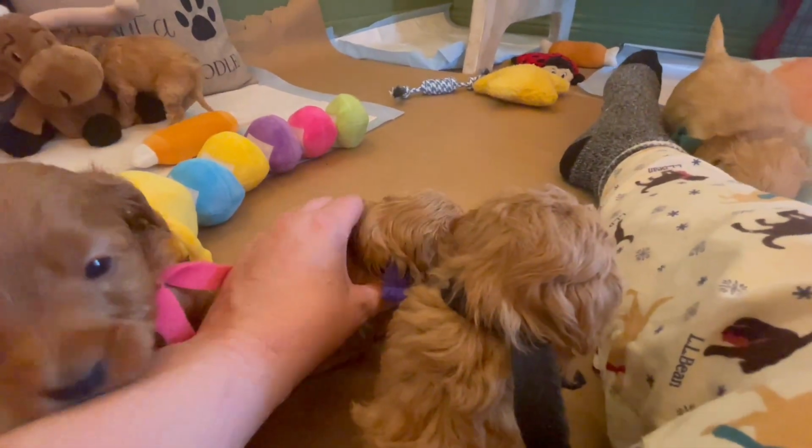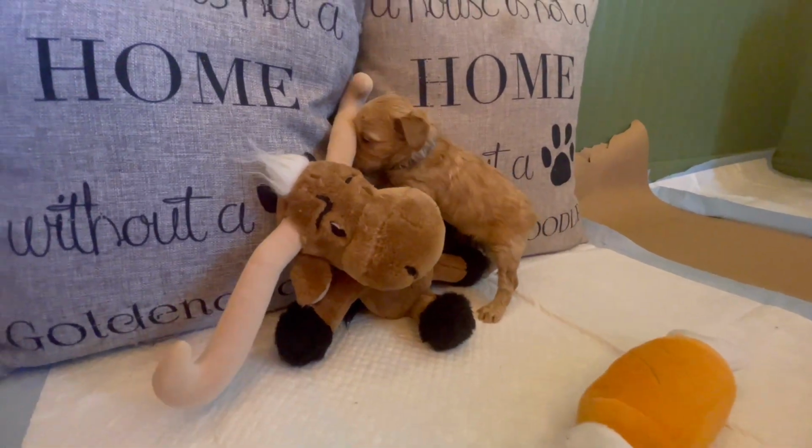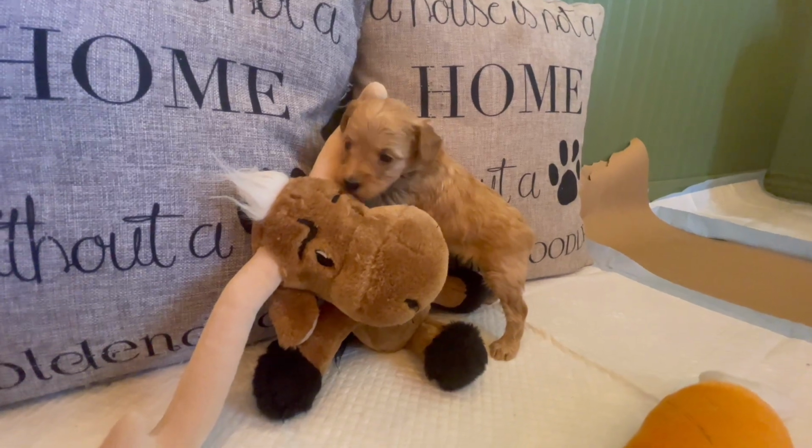They are ready to go when they go home. What are you doing? Do you think that's your mama? Do you? Is that you trying to look for comfort in that longhorn?